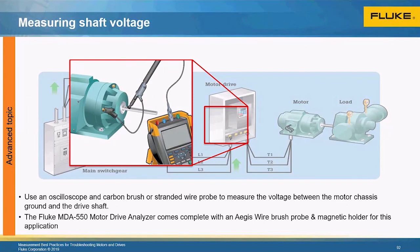So one of the things that's been on the market for a long time, and we've now incorporated into our motor drive analyzer, is what's called an AEGIS wire brush probe. That is a wire brush probe that literally connects, as you can see on the illustration, from the case of the motor on an unpainted surface, so that's your ground, to the shaft, and we're going to measure both the voltage and the frequency of that voltage.